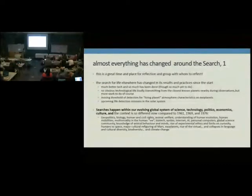So almost everything has changed around the search. I've got two slides on this one. First of all, what a magnificent time and place and group with whom to reflect, because so much of the history is here. As you know, the search for life elsewhere has changed so much in its results and its practices since the start.